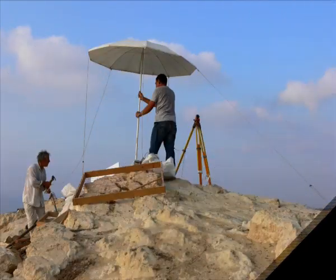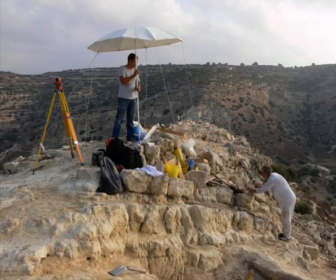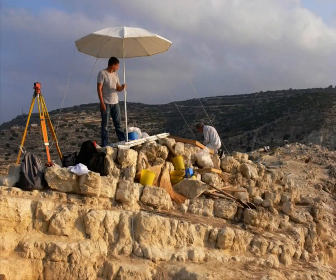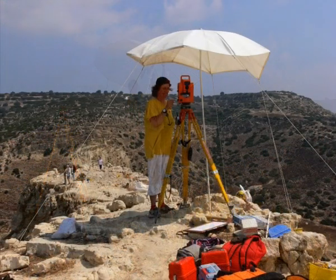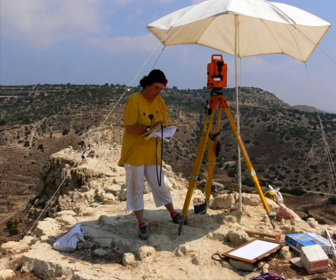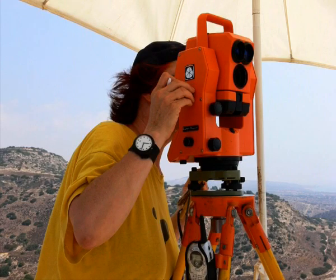The electronic distance measurement equipment, a geodemeter, or a total station, as it is often called, is set up at a mean point on the site. The geodemeter is fed information on temperature, atmospheric pressure, height of the instrument, time of the signal, and a fixed point between a known north point and a known south point on the site.